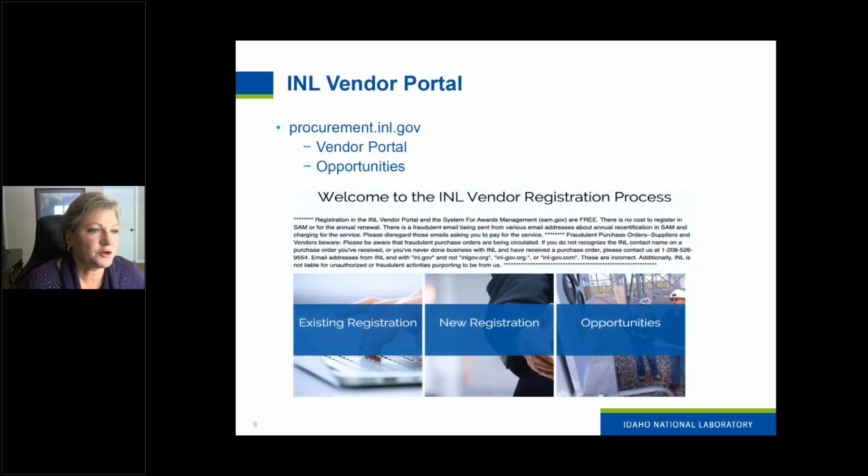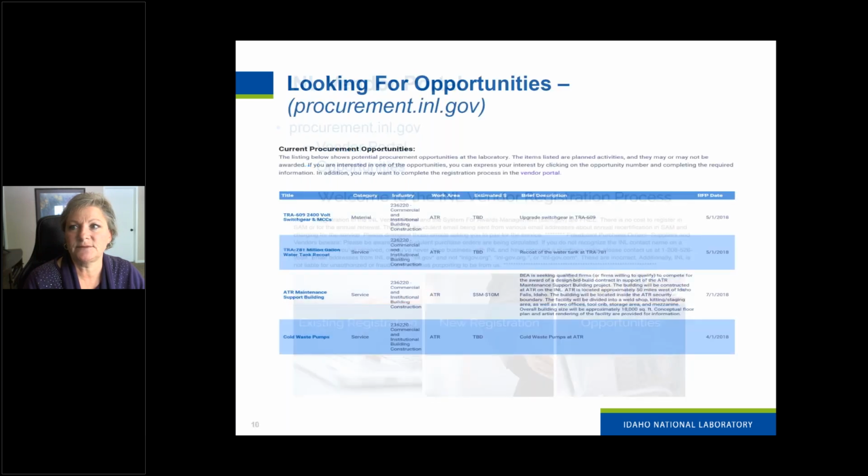The vendor portal, procurement.inl.gov, is going to be your hub for information. That's where the vendor portal is located, and that's also where we post opportunities. We are working to make the opportunities postings more robust and get more out there. So continue to check on that as we work internally to get more things posted. And that's what that opportunities page looks like.